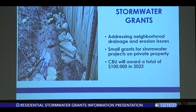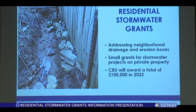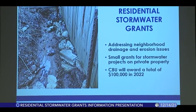The residential stormwater grants are generally meant to address stormwater issues on your property, but can also be beneficial to properties around you or your neighborhood. They're usually in the form of small grants. We try to give out several small grants to homeowners, and this year we will be awarding a total of $100,000 in 2022. Next slide.